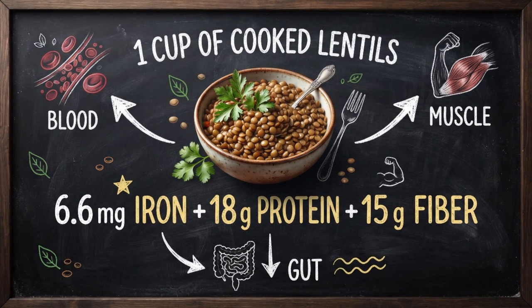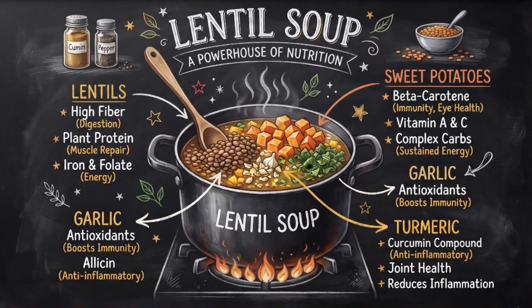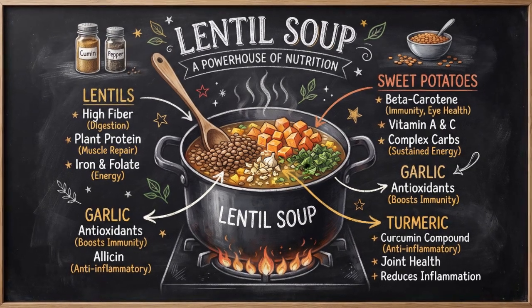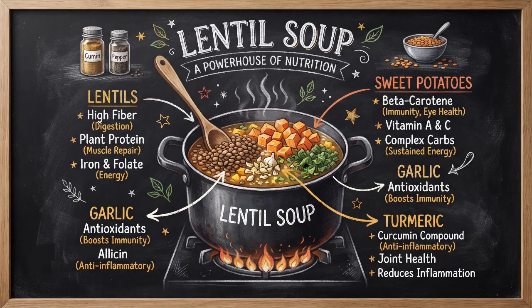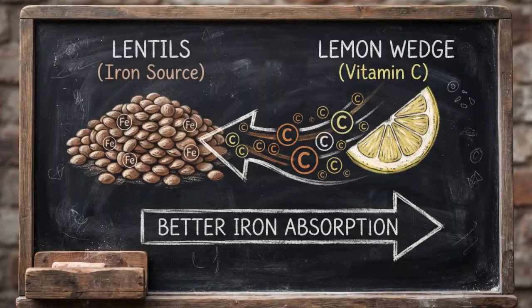This is where vitamin C becomes useful. Pair lentils with foods such as lemon, tomatoes, bell peppers, or other vitamin C-rich foods. That can improve absorption of non-heme iron. For example, imagine a bowl of lentil soup with vegetables and fresh lemon juice. You have lentils providing iron, protein, and fiber. You have vegetables providing additional nutrients.